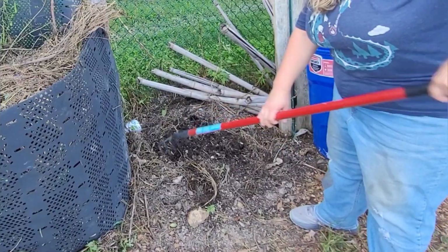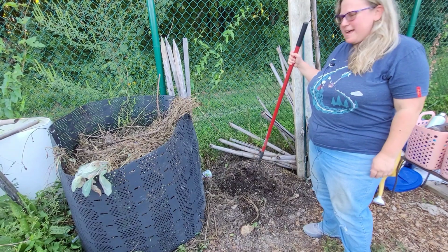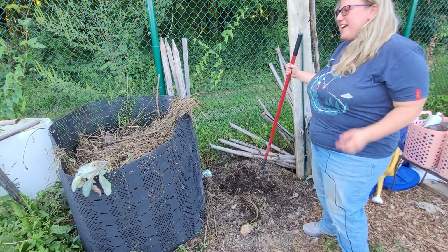I'm gonna leave it all winter. I'm probably gonna stir it up and aerate it a little more, maybe add some cardboard, but that gives me really great hope.